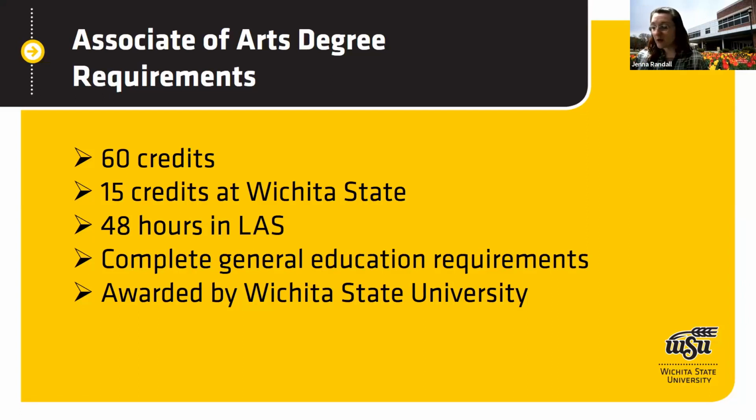As part of that, you also have to complete a general education requirement. And then there are a few options for that. So if you have questions about what those specific requirements are, Shelby is going to be your person to help walk you through those individualized plans.